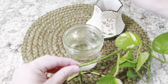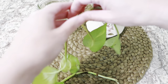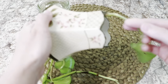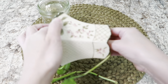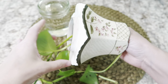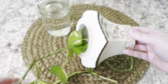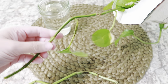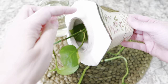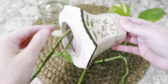Wouldn't that be fun? So what I'm going to do is kind of weave this through this little lampshade, just because you want it to come out of the top and look really nice. Now be careful that you don't pull off a bunch of leaves. Let me get y'all in focus here. So just be very gentle with it, kind of pulling it through there. And you're going to need quite a bit of stem here at the bottom, because it's going to have to go through this lampshade and then into the jar there to get in water.